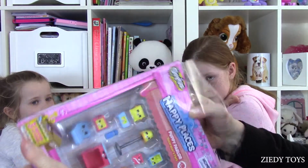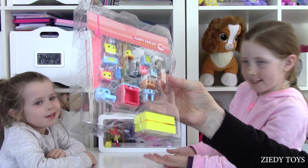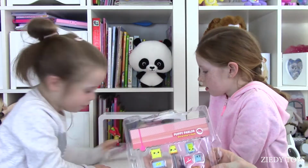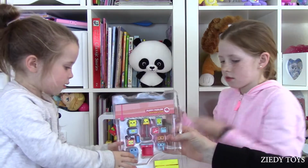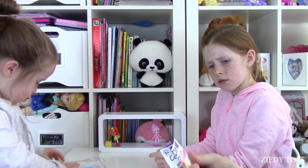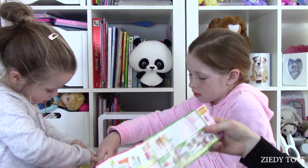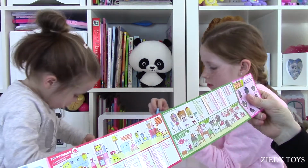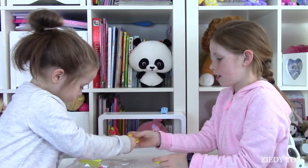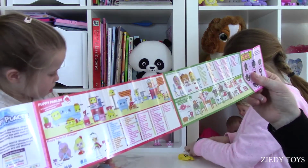Okay, so we got it open. You want to take those out of there together? Is this different? Maybe. Special feature. This is all about the actual pieces you can buy. Shopkins! Leave those to the side. So this shows you all the other little things that come in your set.